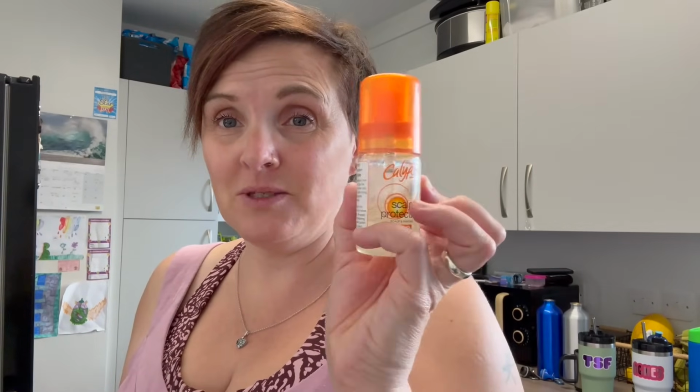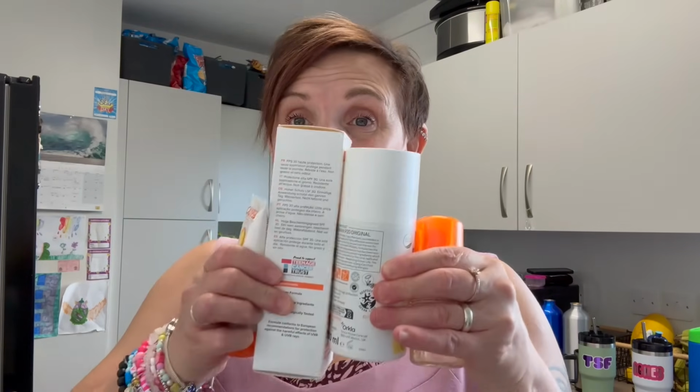The other thing we're going to take, just in case, is sun cream. So I've got this one, I've also got this one, back to 50. I've also got that one for me, and I've also got scalp spray because the girls have braids in and they won't keep a hat on. And I don't think it's going to be hot enough for a hat anyway, just in case we have sun cream.